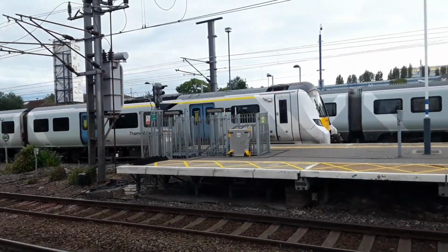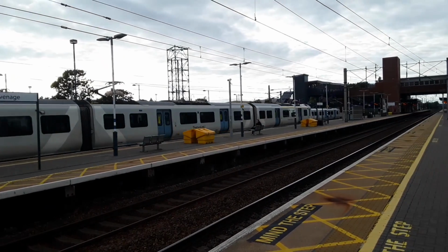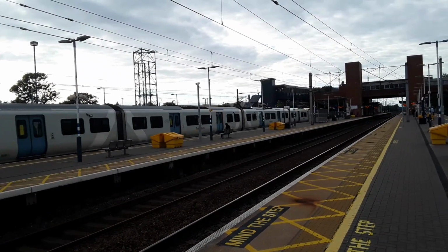And this is 700 144. This will be working a service from London King's Cross. No, this will actually be doing the service from Brighton to Cambridge.